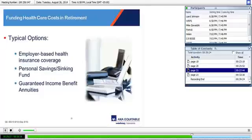So we've gone through a lot of different parts. I want to open up if there's any questions on anything that we've covered so far, or any questions related to Medicare that hopefully I can answer for you guys.